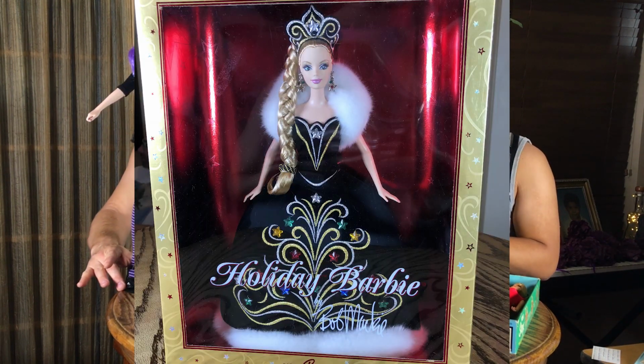This is 2006. So this is a 2006 Barbie, a Bob Mackie holiday Barbie. It's really nice. It was really awesome. I was really excited. Again, it's not vintage, but it was a part of our finds, something that was gifted to us being there. So we had lots of fun.